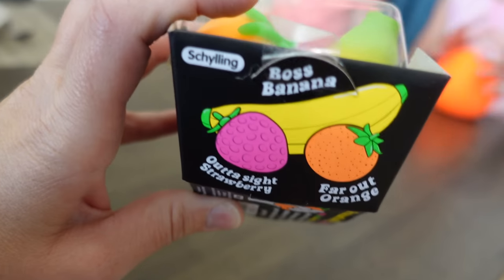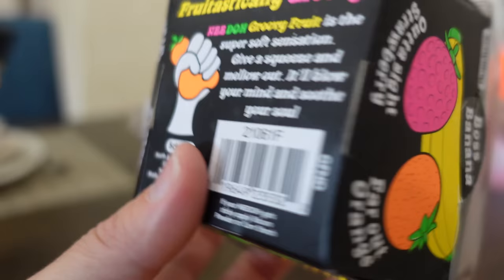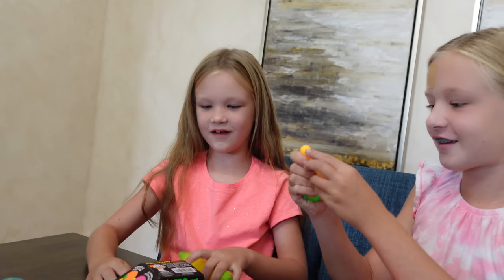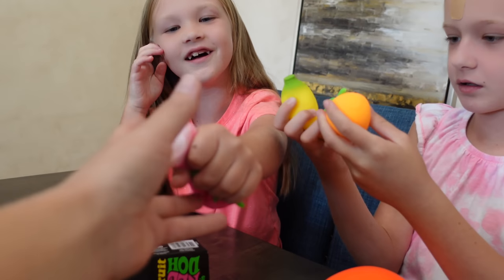Okay, before Madison takes this out, I want to show you guys. Look, Boss Banana, Out of Sight Strawberry, and Far Out Orange. Mm, I'm hungry. Are you hungry? Here you go. I'm hungry. Can I squish the banana? No, it feels just like that. You guys, this is so cool. Wait, what's inside? Let me see.